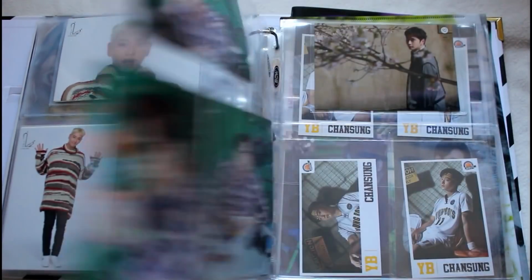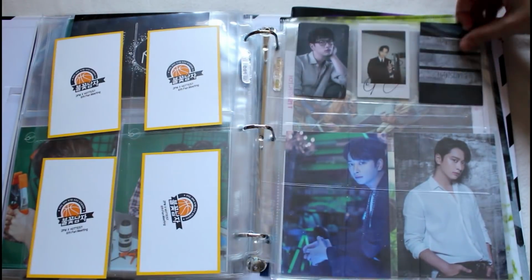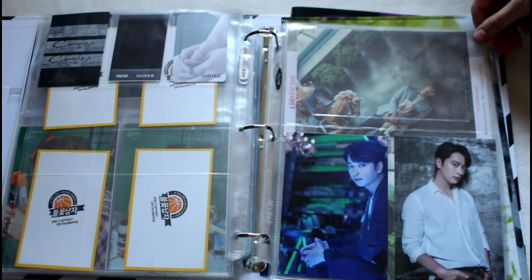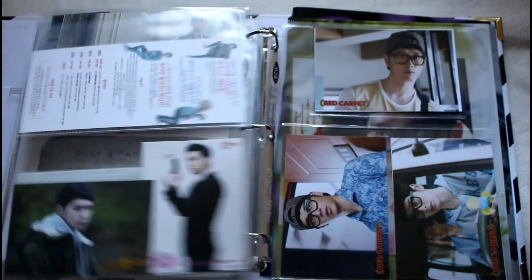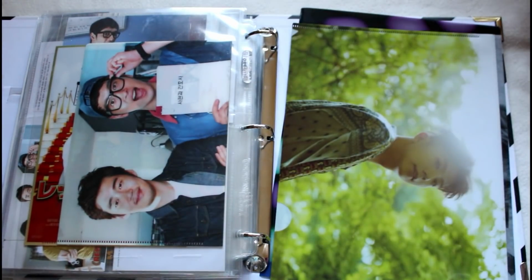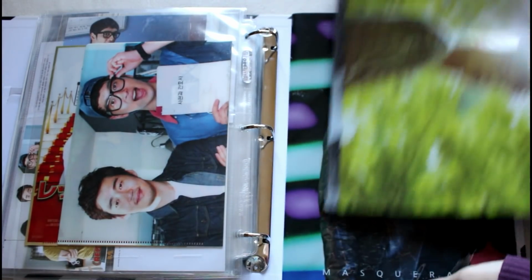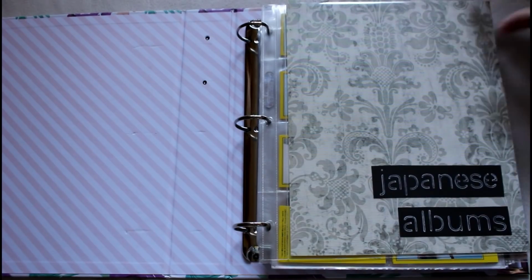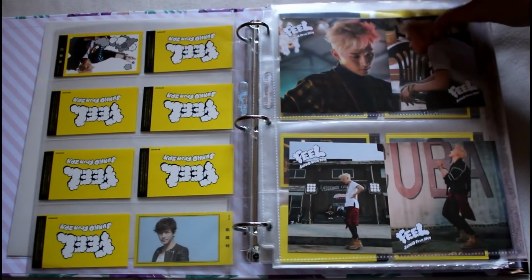And miscellaneous things, and acting projects. I try to group musicals and movies and dramas together, but this is what I've done so far. And more clear files. And now the first Junho binder. There's album cards.